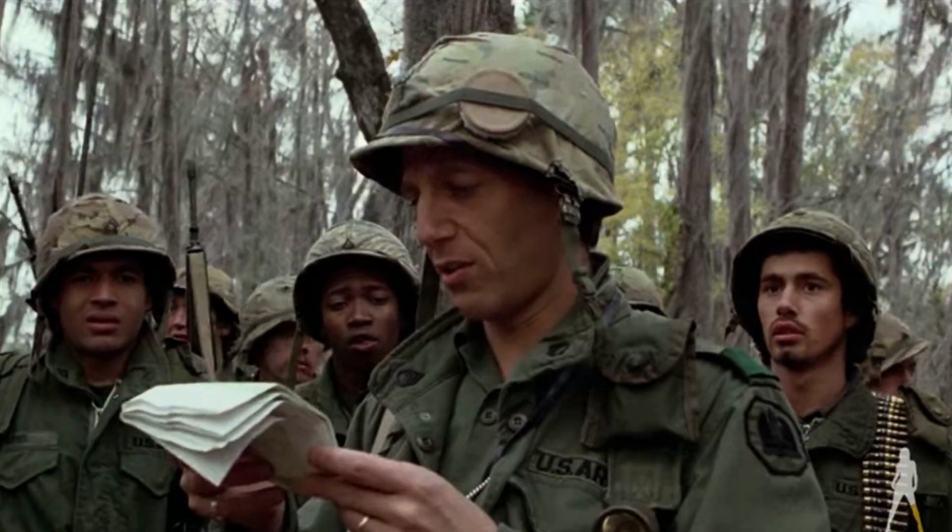So Southern Comfort came out in 1981, and it's got a really good cast with it. Powers Booth, Keith Carradine, and Fred Ward are in this one. It's basically about some National Guard guys. The Vietnam War's going on, so they're doing some jungle training. They're sent out to do an exercise. They're using blanks, but they're supposed to navigate and find some things deep in the Louisiana swamp.